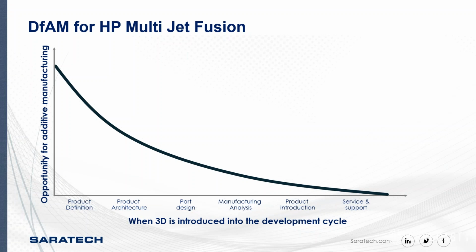So I'm going to speak briefly today on design for additive manufacturing, specifically focusing on multi-jet fusion. Again, I say specifically multi-jet fusion because the DFAM rules apply differently to different technologies. There are some general overlying rules, but as you're probably aware, when you go into different technologies, there are different rules you need to abide by.